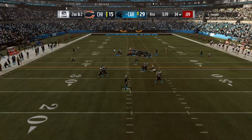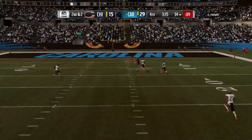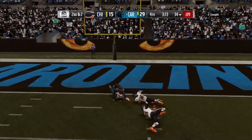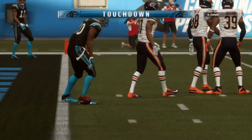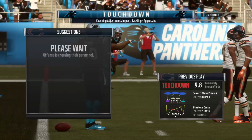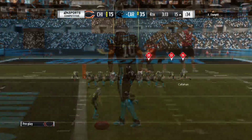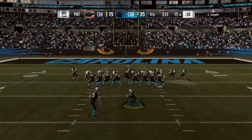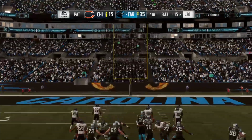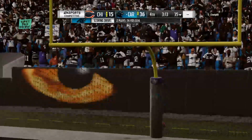Here's Newton now on second down. Taking a shot for Samuel. And this is caught inside the 5. And he'll take this into the end zone. Touchdown, Carolina. A big play there. His second touchdown of the night. And the Panthers add on to their lead. Extra point try good by Gano. And the lead now to 3 touchdowns at 21.